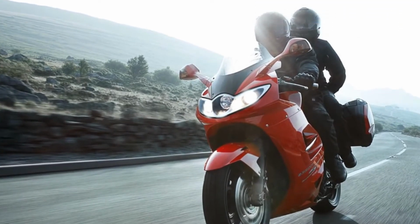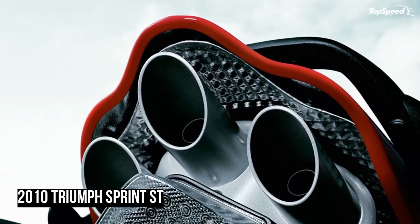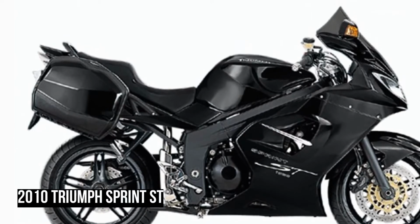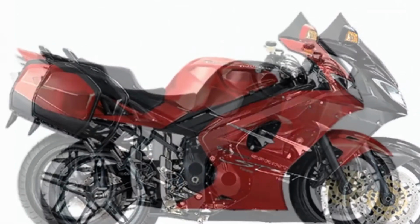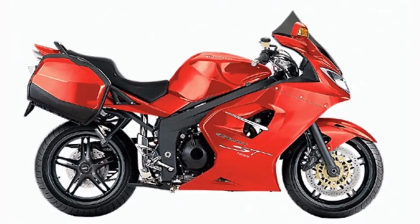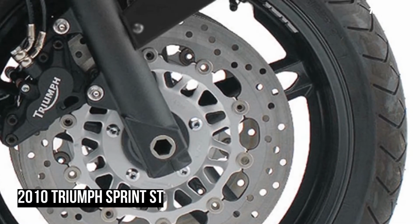We tested the Sprint Street along some roads with fast 100 miles per hour plus corners, as well as tighter knee-down second and third gear bends on smooth and bumpy surfaces, and it was excellent on everything. Despite the comfortable riding position, ground clearance isn't an issue, and it has a very neutral and balanced feel while still being definitely sportier than the old model.